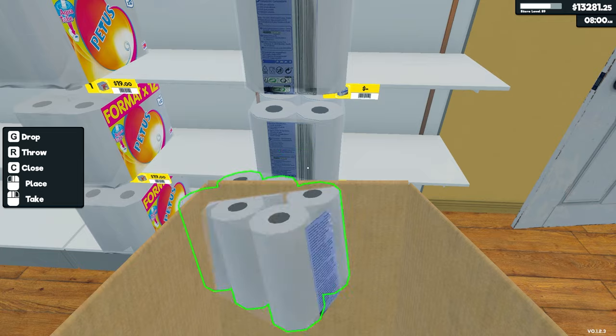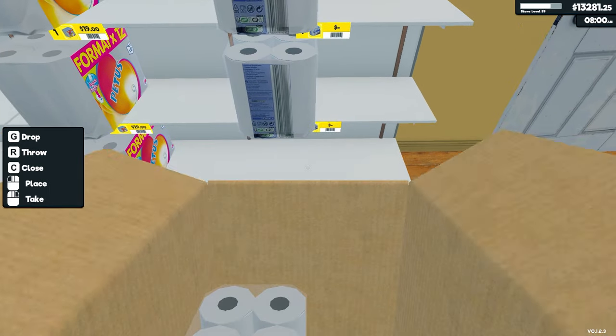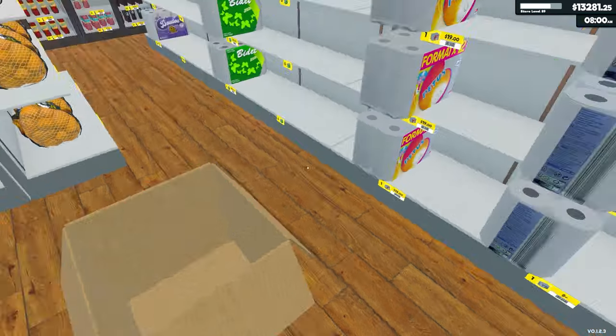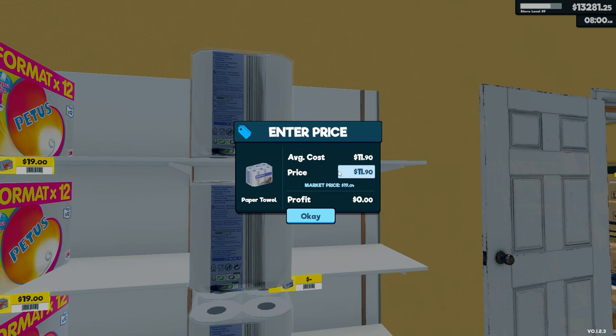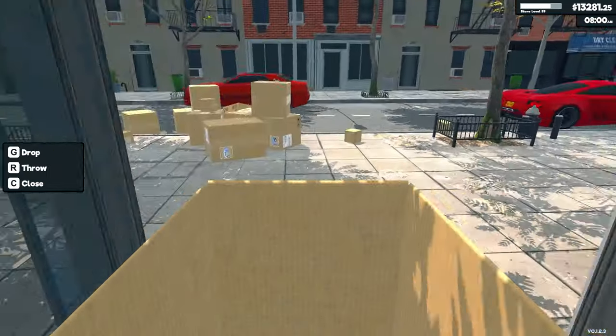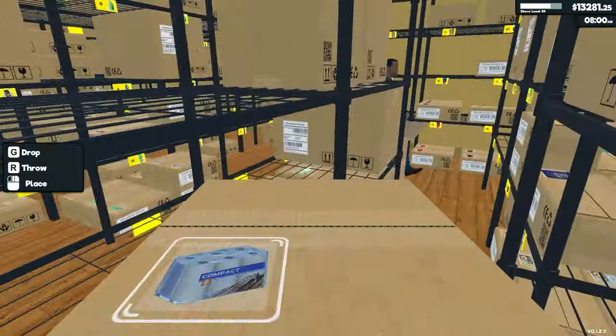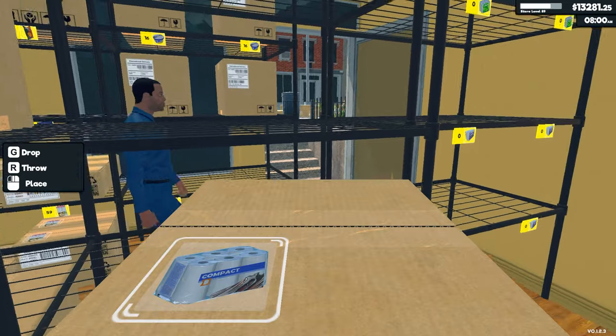Let's see. You can't see the thing anymore. Yeah, I'm pretty sure that's paper towels. Yep, paper towels. All right. We're gonna go $20 on these. Yeah, let's do it. All right, that's cool. So three things of toilet paper and then paper towels right next to it. That makes sense to me.